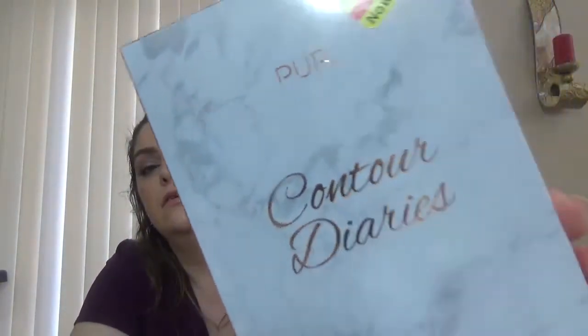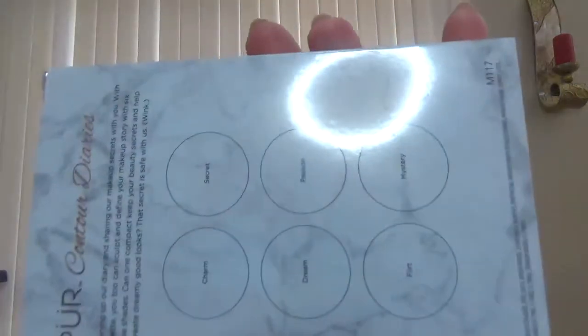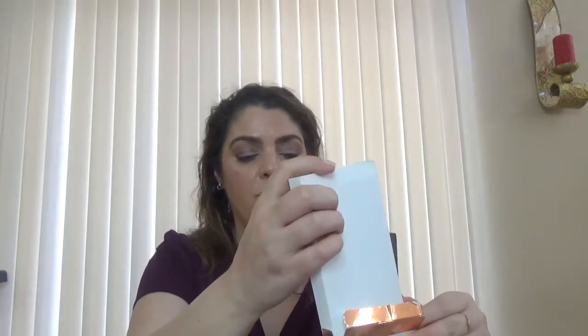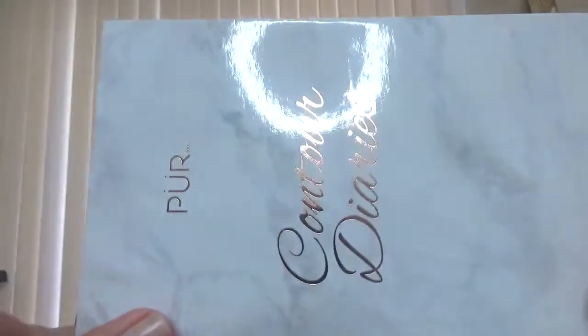And the first one is the Pur Contour Diaries. I like the print of this one, the marble print, and the second one is Pur Dream Chaser. Is this one. On the back we have the shades of this one, and on this one on the back we have the names for those shades. So let's start with the contour one. As I said, with this palette, the contour one, I like the print on this palette, this marble. It's really pretty.